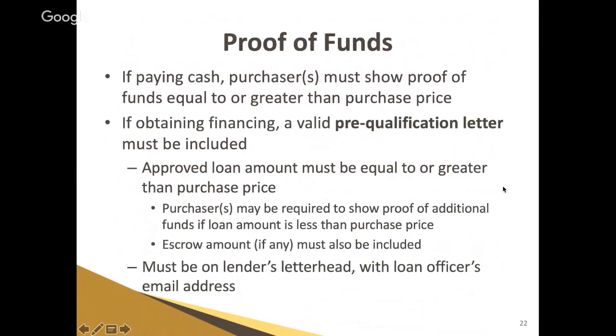Proof of funds. If paying cash, the purchaser must show proof of funds equal to or greater than the purchase price. If obtaining financing, a valid pre-qualification letter must be included. Approved loan amount must be equal to or greater than purchase price. Purchasers may be required to show proof of additional funds if loan amount is less than the purchase price. Escrow amount, if any, must also be included. Must be on a lender's letterhead with loan officer's email address.